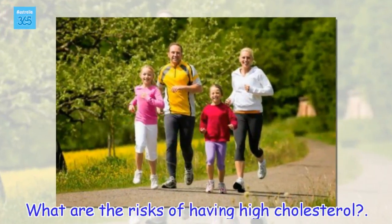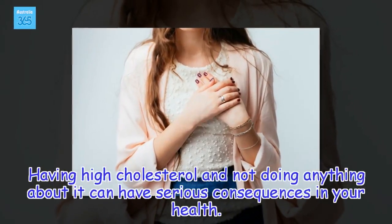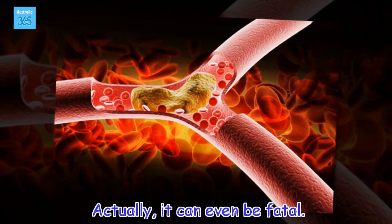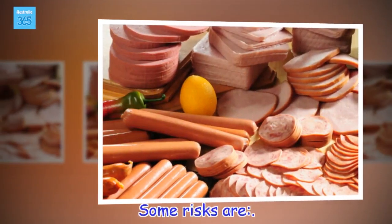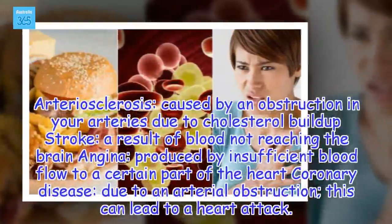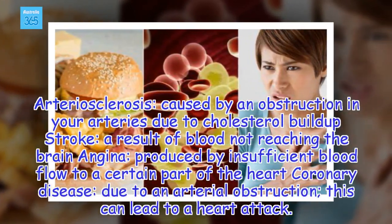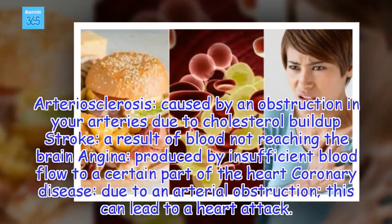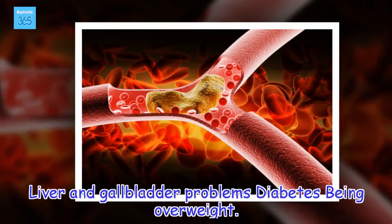What are the risks of having high cholesterol? Having high cholesterol and not doing anything about it can have serious consequences in your health. Actually, it can even be fatal. Some risks are: arteriosclerosis, caused by an obstruction in your arteries due to cholesterol buildup. Stroke, a result of blood not reaching the brain. Angina, produced by insufficient blood flow to a certain part of the heart. Coronary disease, due to an arterial obstruction, this can lead to a heart attack. Liver and gallbladder problems. Diabetes, being overweight.